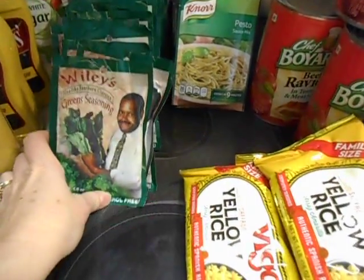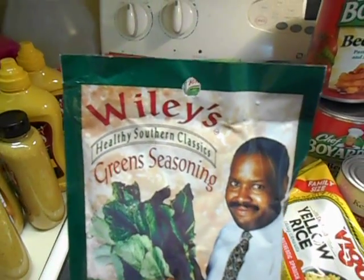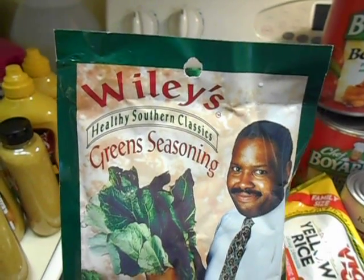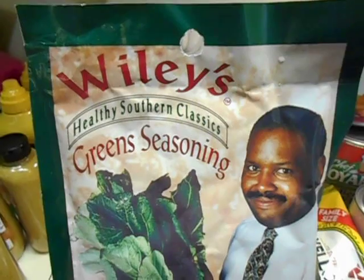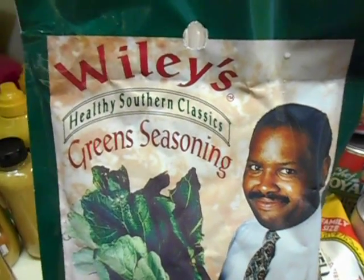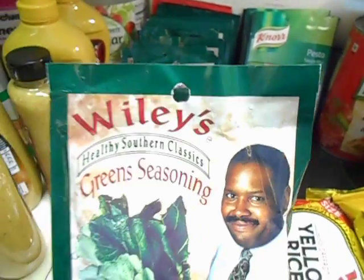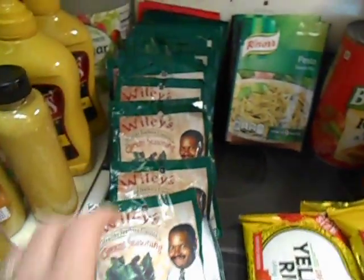The other thing, they had these on sale. Walmart right now has the Wiley's, and it's beans and peas, and this is the green seasoning packet, but it was 2 for $1. Normally these are $1.19 each. So as you can see, I bought a bunch because we eat greens at least once to twice a week. So this is an important seasoning for our household.